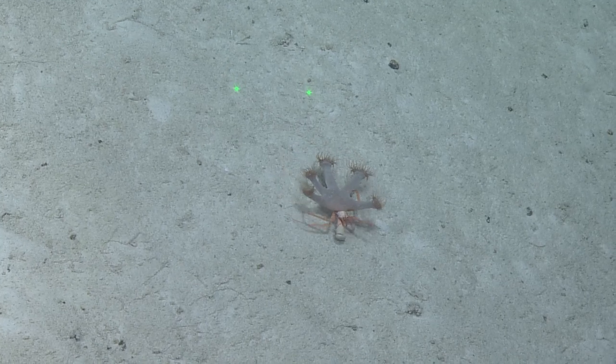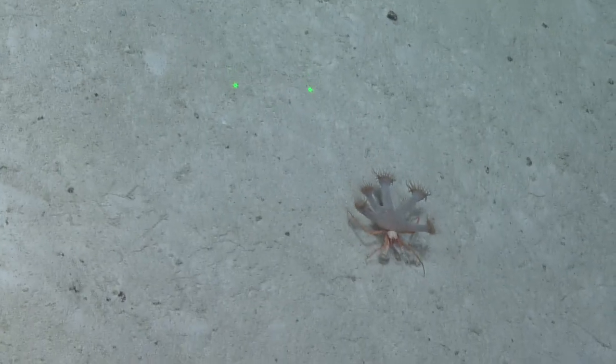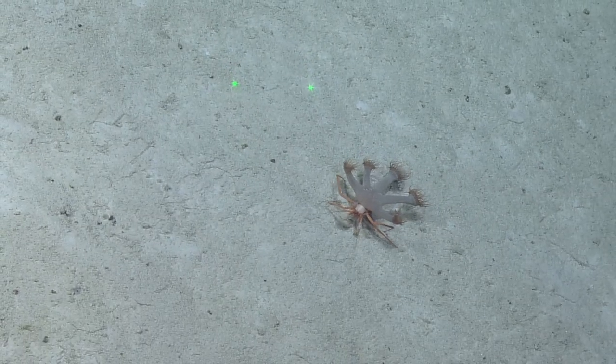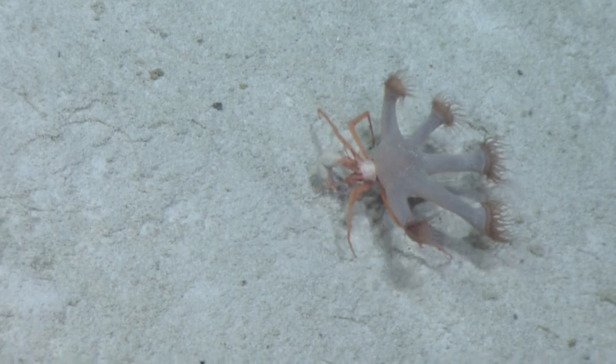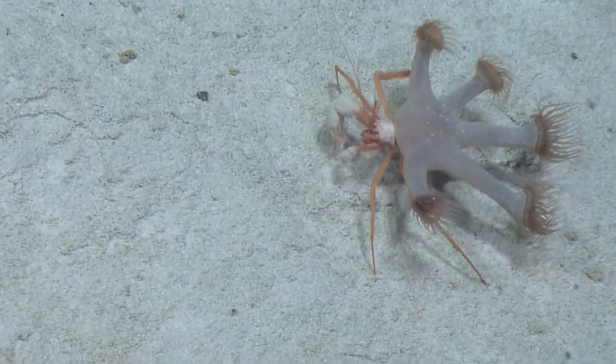Okay. Because most hermit crabs have a shell that they wear as a backpack. But this one's actually wearing an anemone as a backpack. It actually makes a lot of sense, because this backpack is not susceptible to dissolution, like a shell would normally be at this depth. So this is really good. A very smart crab. Zoom. It knows what it's doing.